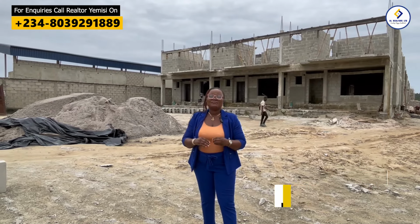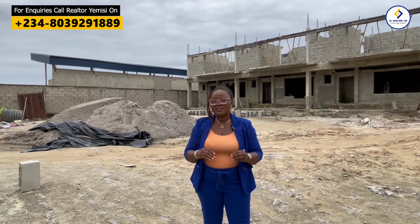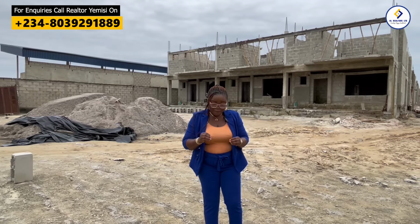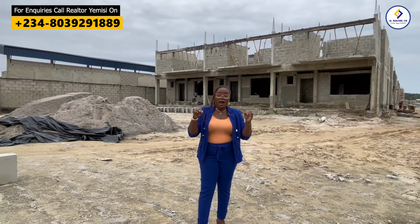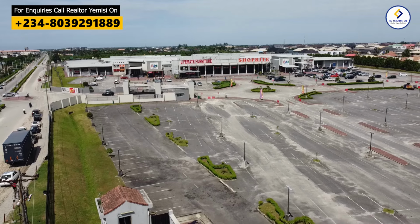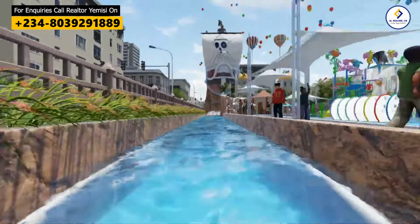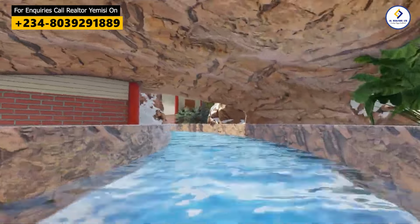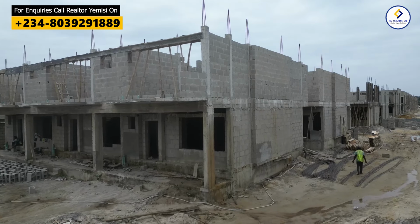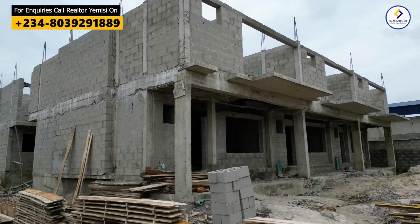It is amazing because if you know the location of this property, you will know it's something special. It is an amazing offer to find a property like this here in Ajah, just behind the popular Shoprite mall, just behind the popular Giwa Garden Water Park, just around the Dove School, the Diamond Estates, and so on. You can find a property with a 24 months payment plan.